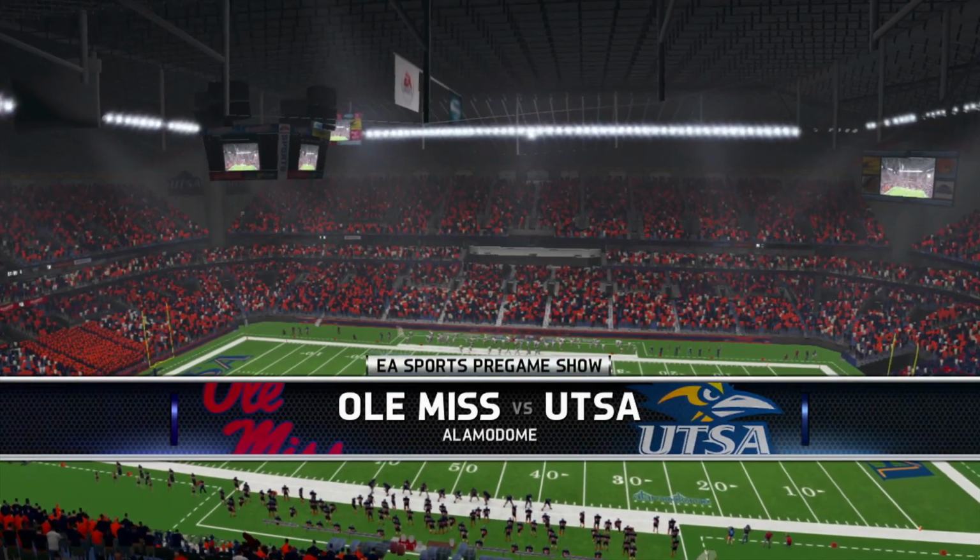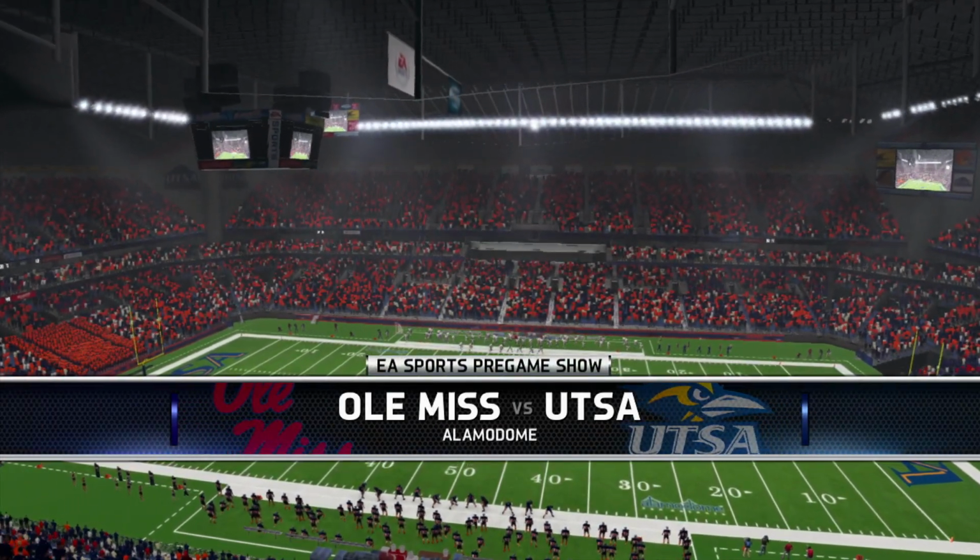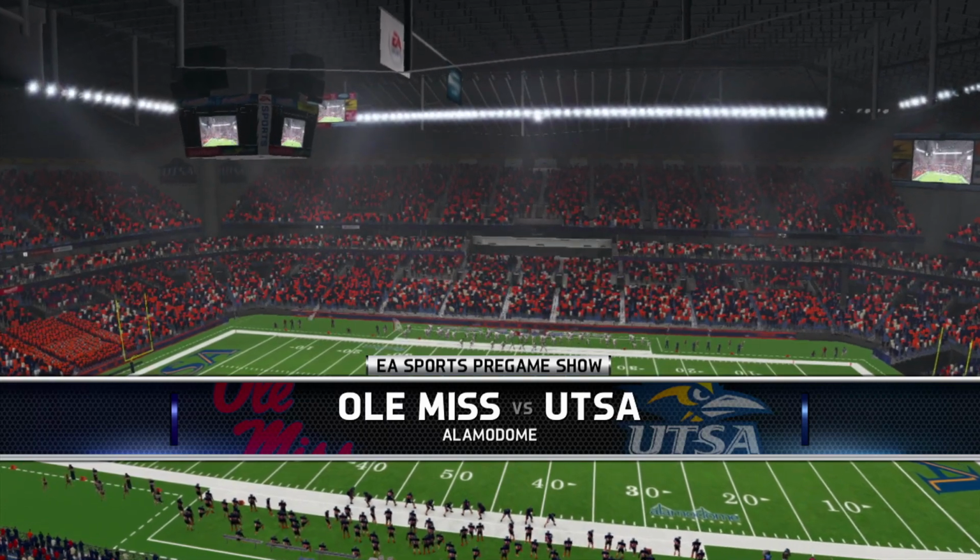Downtown San Antonio, a stadium that the UTSA Roadrunners started using in 2011. And now let's head down to the coin toss.